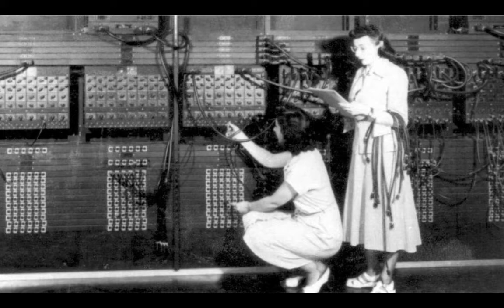This is a photograph of the programmers of the ENIAC computer. So this is what programming looked like in the 1940s. What do you think it's going to look like in another 25, 50, or 100 years?